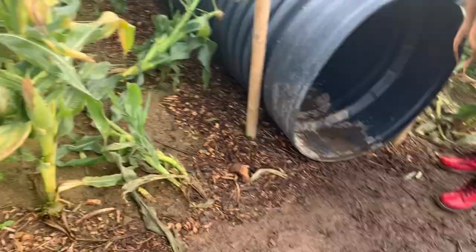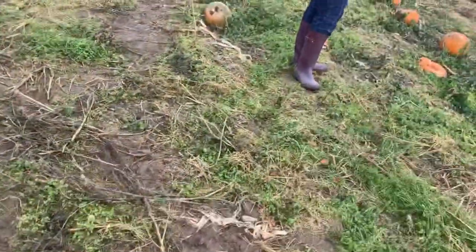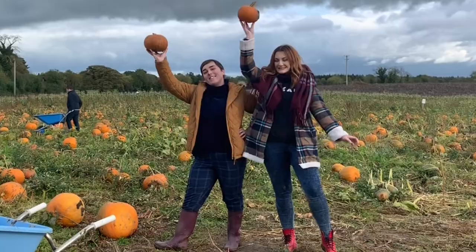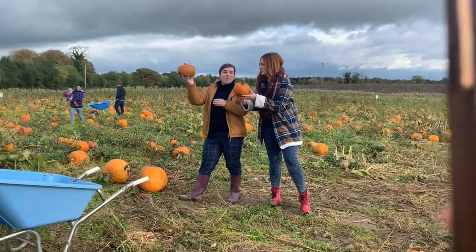Which way do we go then? This way? Yeah, I say so. It looks like, you know, like a life raft or something. Like a dinghy. That's so cute. Yes.